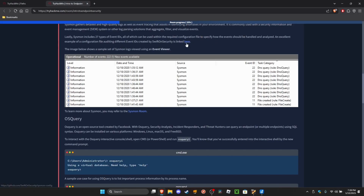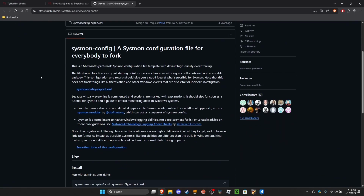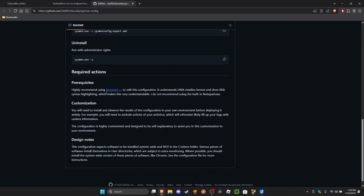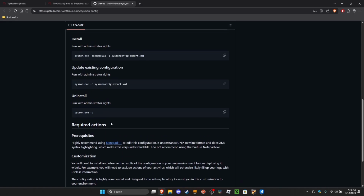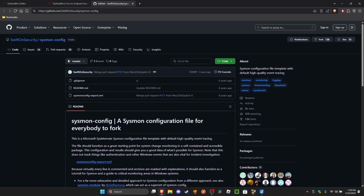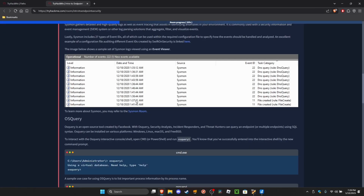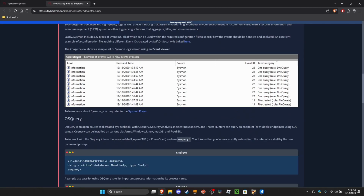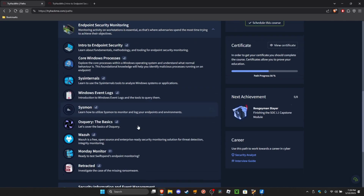And here is an excellent example, auditing different event IDs, created by Swift on Security. So let's check out what he's got going on over here. So here you see the export. They're installing it with administrator rights and just moving on. If you're interested in that, you can check his page out, his or hers, or their page. And then there's also another Sysmon room, which I'm assuming we're going to be doing. A lot of these rooms that it's mentioning are all inside this.